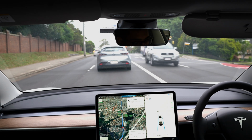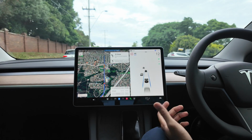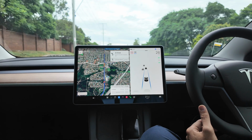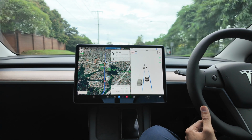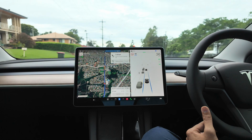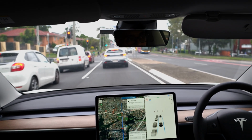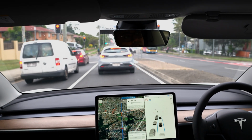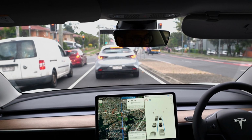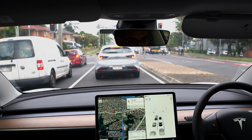The distance I like to keep away from the front of the car is 4 or 3, depending on if the traffic's moving freely, then maybe 4. If there's too much traffic, I prefer 3. And that determines how far the car would place itself when driving. But ideally, I think 3 is the perfect distance for me, and it's been working fine.